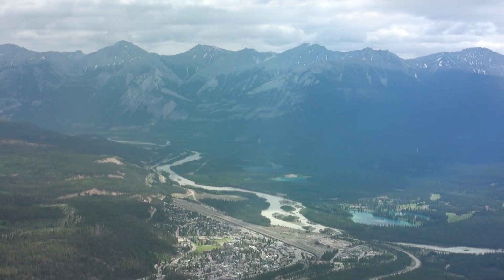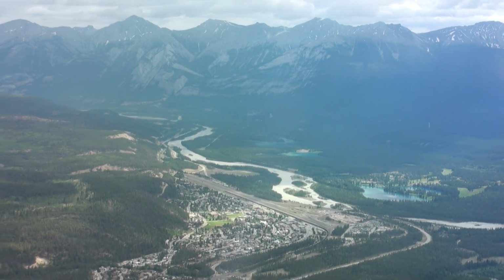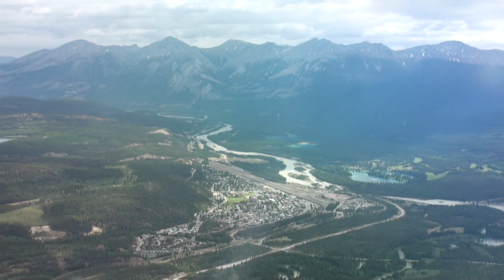The water out there is actually not too bad. I went for a swim there the other day and it's not as cold as what it has been, I can tell you that much.